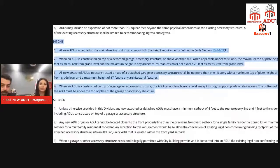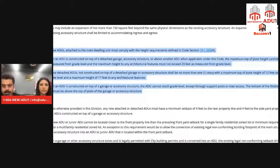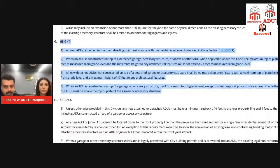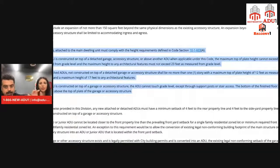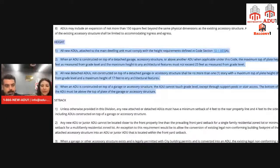So that 23 foot maximum is great. Also here, I'm looking, when an ADU is constructed on top of a garage or accessory structure, the ADU cannot touch grade level. I see that here, very, very similar to other statutes that we've looked at. Yeah, so I think they don't want it to be on the side and above. It just has to be strictly above the detached garage. And you can only do a 1-story ADU, it looks like.